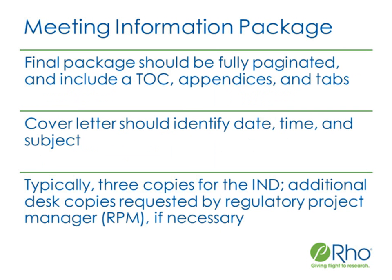Just a few additional notes. The final meeting package should be fully paginated and include a table of contents, any appendices, and tabs. And your cover letter should identify the date, time, and subject of the meeting. Note you'll need to send paper copies of the meeting package in addition to electronic copies. And typically 3 copies of the meeting package are sent for the IND, which includes 2 reviewer copies and 1 for the document control room. And additional desk copies requested by the regulatory project manager for reviewers should also be sent to the agency if necessary.